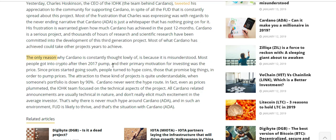The only reason why Cardano is constantly thought lowly of is because it's misunderstood. Most people got into crypto after the 2017 pump, and their primary motivation for investing was the price. Since prices started going south, people turned to hype coins, those that promised big things in order to pump prices. The attraction of these kinds of projects is quite understandable when someone's portfolio is down by 90%. Cardano never went the hype route.